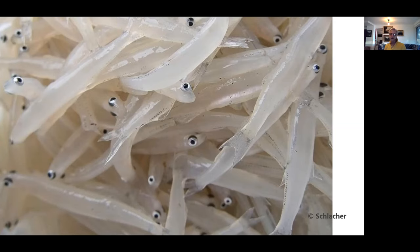I had some, aguila is the Spanish name for that. Roberta can probably help me out. What is it in Portuguese, the name for eel?